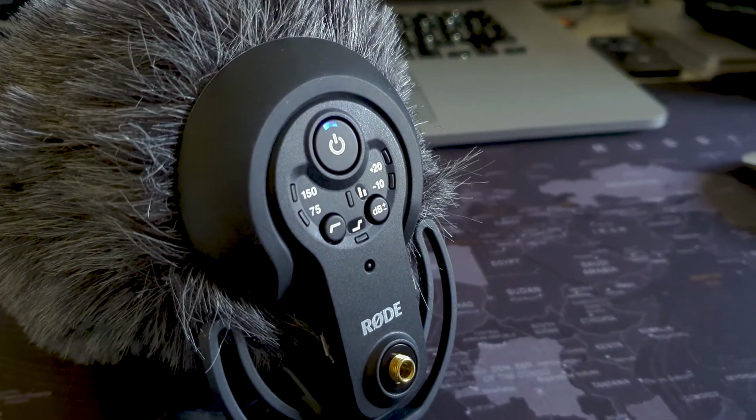It has a low and a high pass filter, so it will filter out low noise and high-pitched noise as well. It has an auto on feature, which means that when this is plugged into the camera and the camera switches on, the microphone comes on, and then you're ready to go. A few seconds after you turn the camera off, the microphone gets a signal that there is no power coming through this cable, and it will switch the microphone off as well.